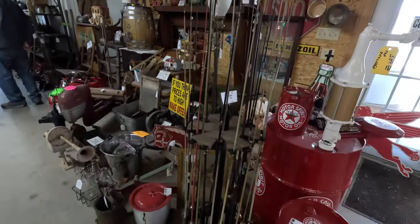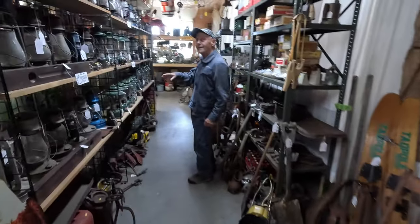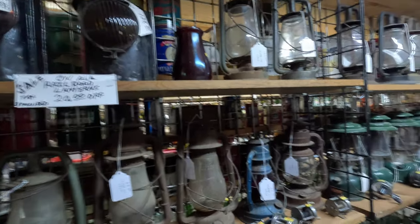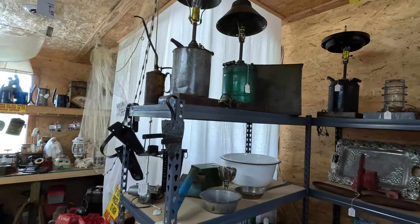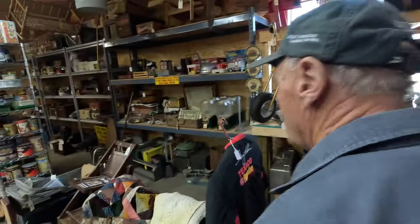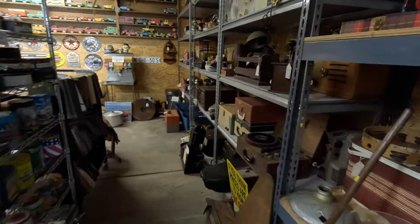Oh my gosh, look at these old fishing poles. Earl would love those. They're all the Coleman lanterns. Wow. Oh, these are neat. Look at the railroad lanterns. Yeah, that's cool. Really neat. Look at those lamps. Look at the Esso. That's a grease can, I think. Man, this is so cool.